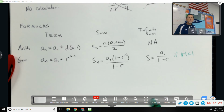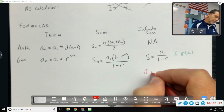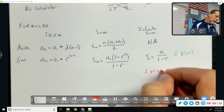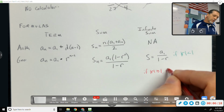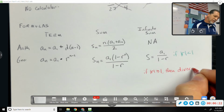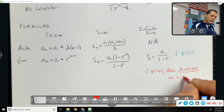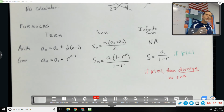And then if r was greater than 1? If r is greater than 1, you just say it's greater. That's a good question. If r is greater than or equal to 1, what's the fancy term? Diverge. That's all you've got to say. Yeah. Or no sum, or infinity, depending on how it's worded.